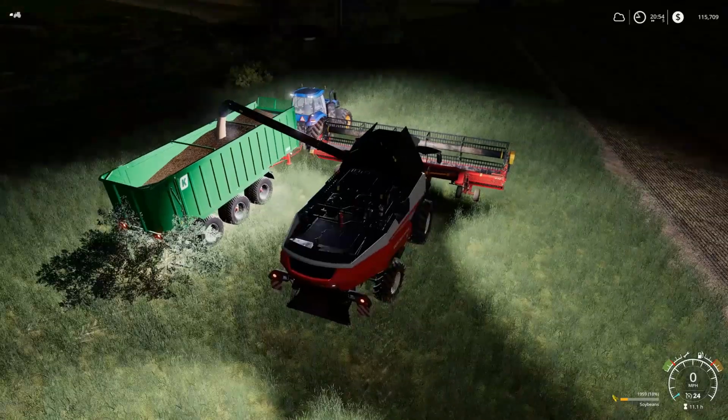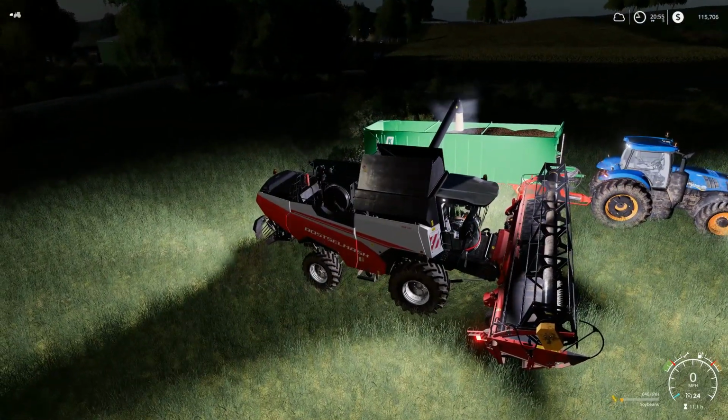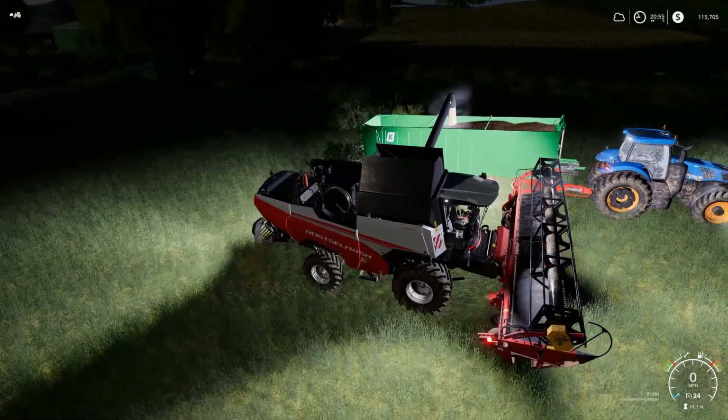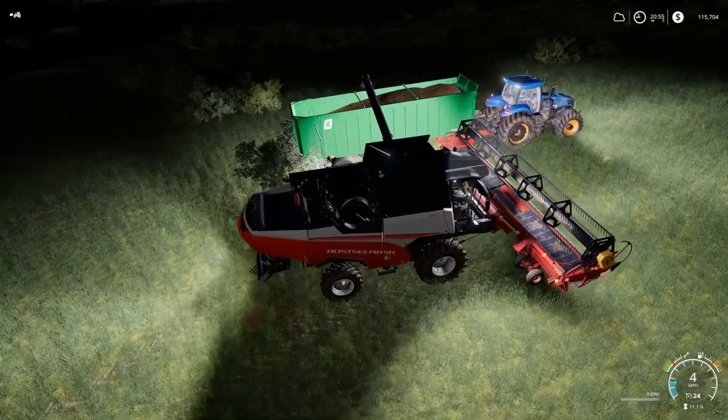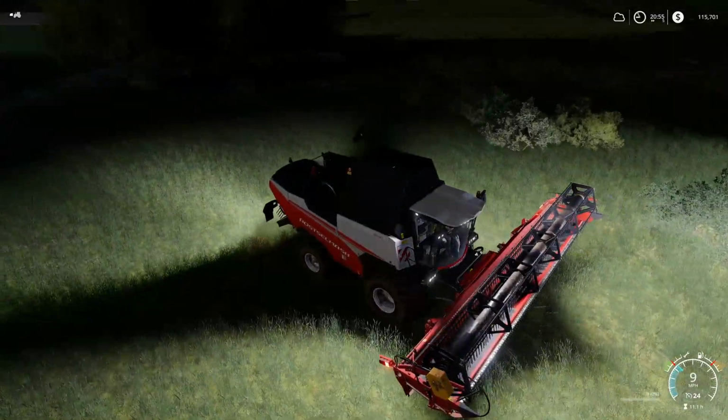And I'll probably just park the combine on the side of it over here. I don't want to be moving the combine across the road and try to park it at night. So we'll just leave it in our field overnight here. It'll be fine. Crime rate is awfully low up here in the Pacific Northwest.